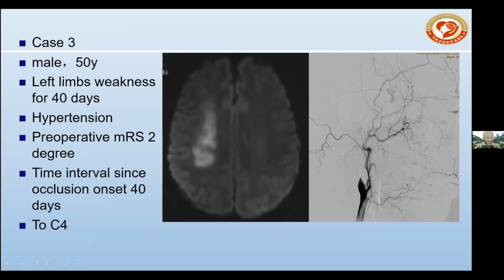Case three. This is a male, 50 years old, with left limb weakness for 40 days. History of hypertension and mRS 2 degrees. The time from occlusion onset to operation was 40 days. The distal end of the occlusion segment reached the C4 segment.